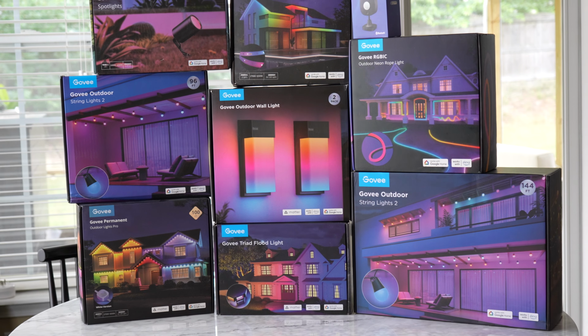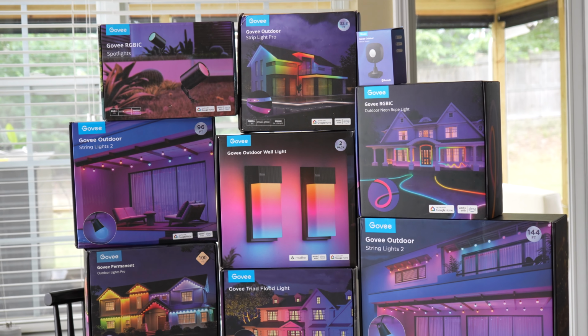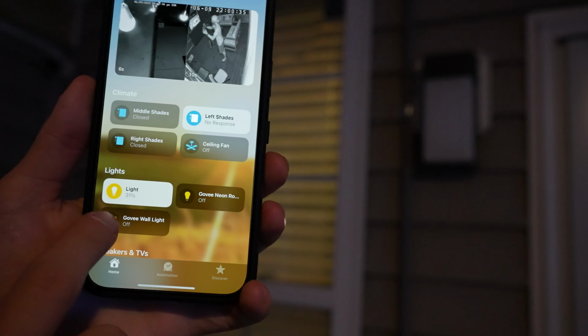Govee is killing it right now in the outdoor smart lighting space. So many options, and almost everything, if not everything I mentioned today, is literally half the price or less than comparable products from Philips Hue. And now that Govee is bringing new products with Matter support, like the outdoor wall light and the Triad Flood Light, us Apple home users can finally get many of these Govee products to work natively in HomeKit without having to use something like Homebridge.